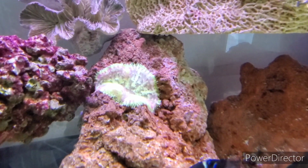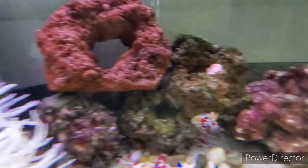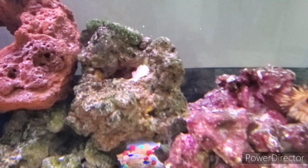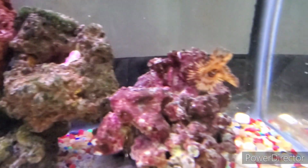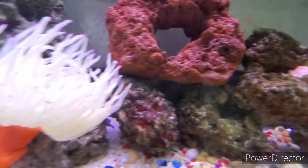And there's my carpet anemone. My other anemone. And another carpet anemone that's very small. Here's my feather duster. And there's a few ghost shrimp in the tank.